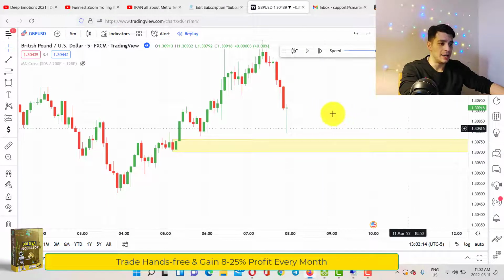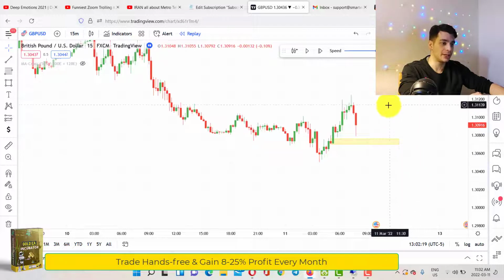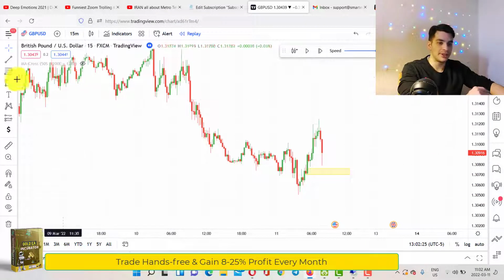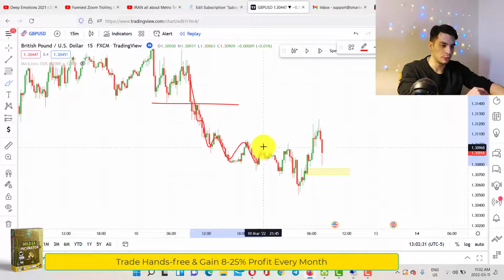But if you switch your time frame to 15 minutes and zoom out a little bit, you'll notice that we are experiencing a bearish market. And the reason is this one. It's very obvious: a huge break of structure, and after that, lower lows, lower highs, lower lows, lower highs, lower lows, lower highs.